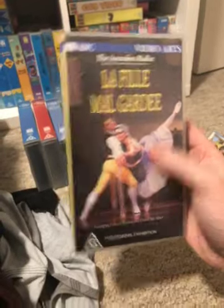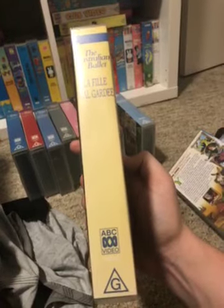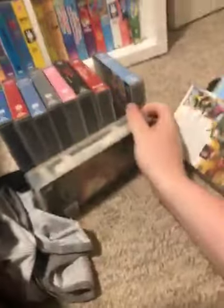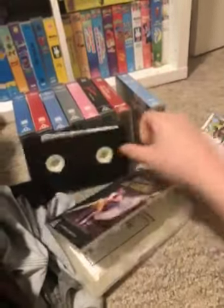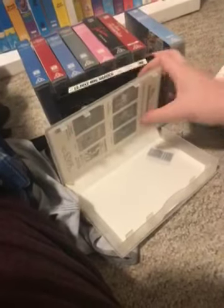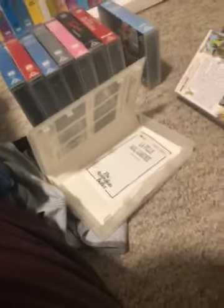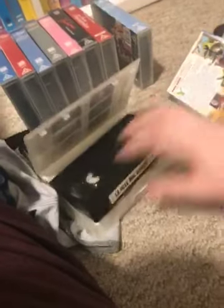Next we have is La Fille Mal Gardee, 1994 VHS, the cat numbers 14513. Here's the front, spine, and the back. Here's the tape. Comes with this booklet. Inside cover shows other Australian Ballet videos. I've got all of them except for Australian Ballet Favorites from 1994, which I'll hopefully get one day.